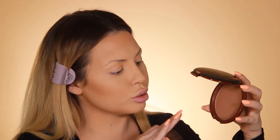Comes with this brush. And then here is the bronzer. So the bronzer is almost like a taupey brown, and I do see that it has a little bit of gold sparkle to it. So it looks matte with a little bit of shimmer. But this shade just looks so pretty to contour with. So let's go ahead and start bronzing up.